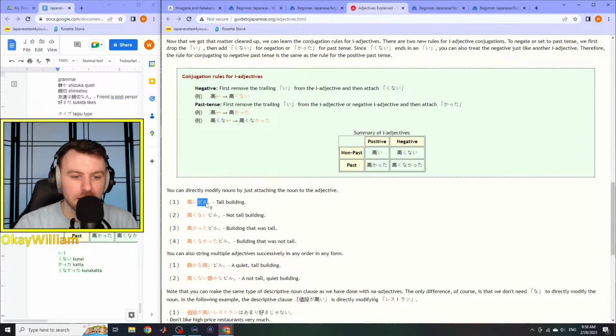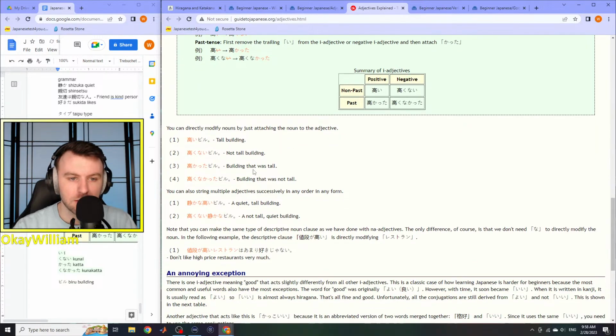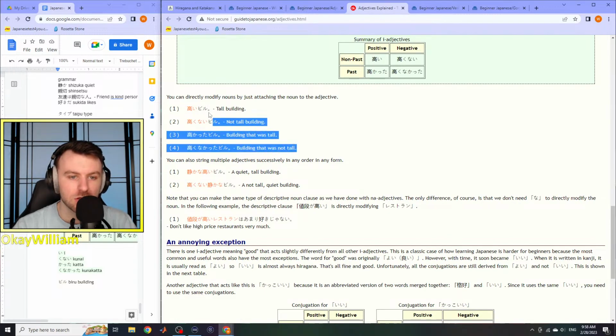And how do we say building? Biru. Biru is building. Okay, so this is takai biru, takakunai biru, takakatta biru, takakunakatta biru. And then you can also string multiple. Okay, so this is just this.